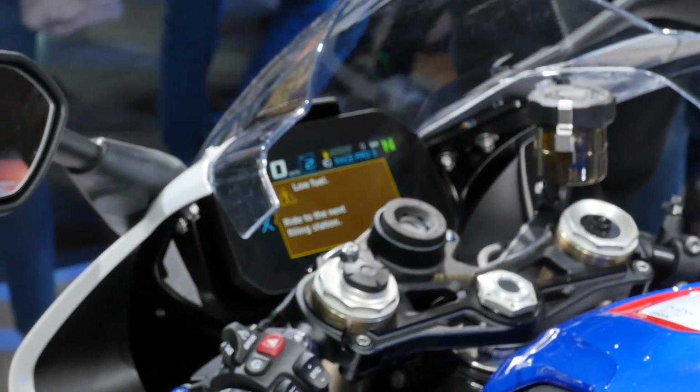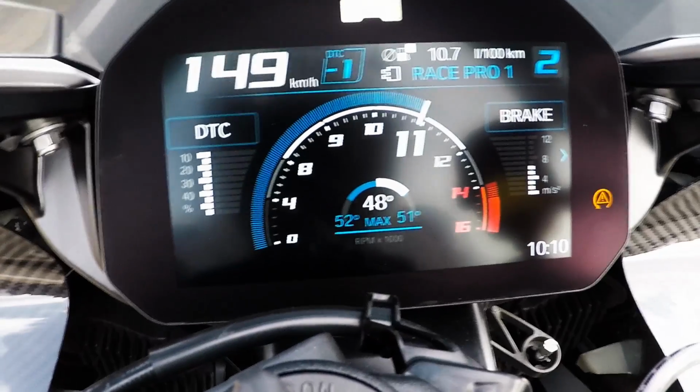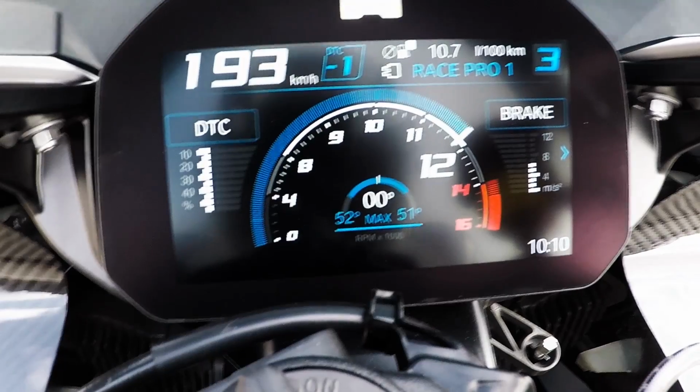Bit more into electronics. So as I said, there's a new dash. It looks really cool. Looks very racy. And you can change the graphic modes of it as well, which is nice.